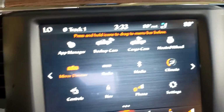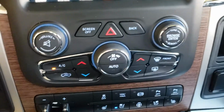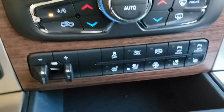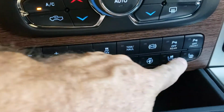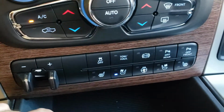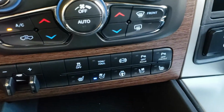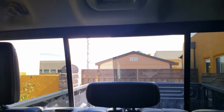And so then it's 4-wheel drive on the fly. And then down here you have your stereo, your AC. Here's your trailer brake assist, and you can also control your steering wheel, your manual controls here for your seats and stuff. Tow haul, engine brake. This is your parking sensors, and auxiliary outlet. Just your basic stuff here. Up here you've got this button here, controls that back window.